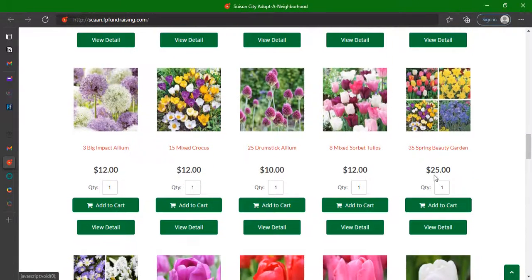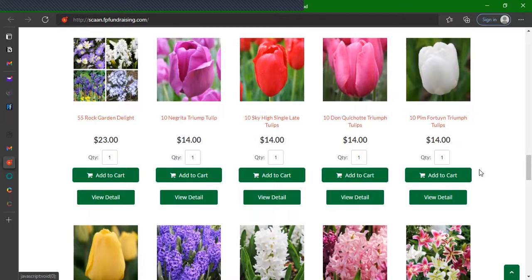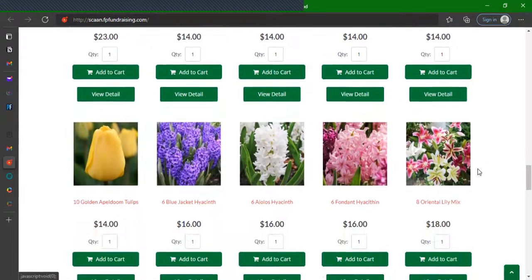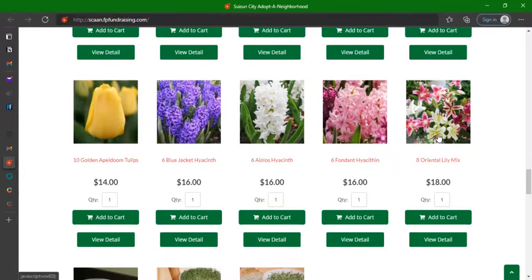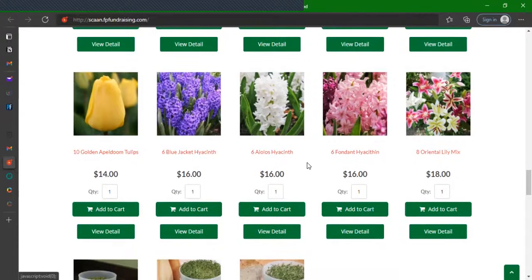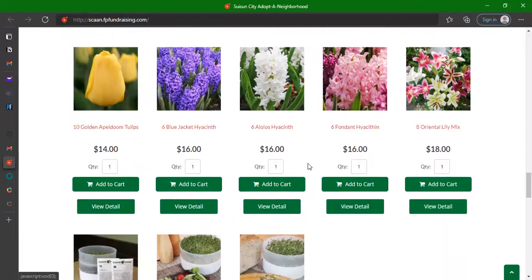So look at this, 35 Spring Beauty Garden. You can have all the choices in one, especially if you're really into different types of flowers, where the good thing with flowers is that they actually draw bees, they draw butterflies, and in Sassoon City, we have a lot of that. We have a great ecosystem of different insects and things like that that fly and pollinate what we have here. So it just makes it really beautiful.